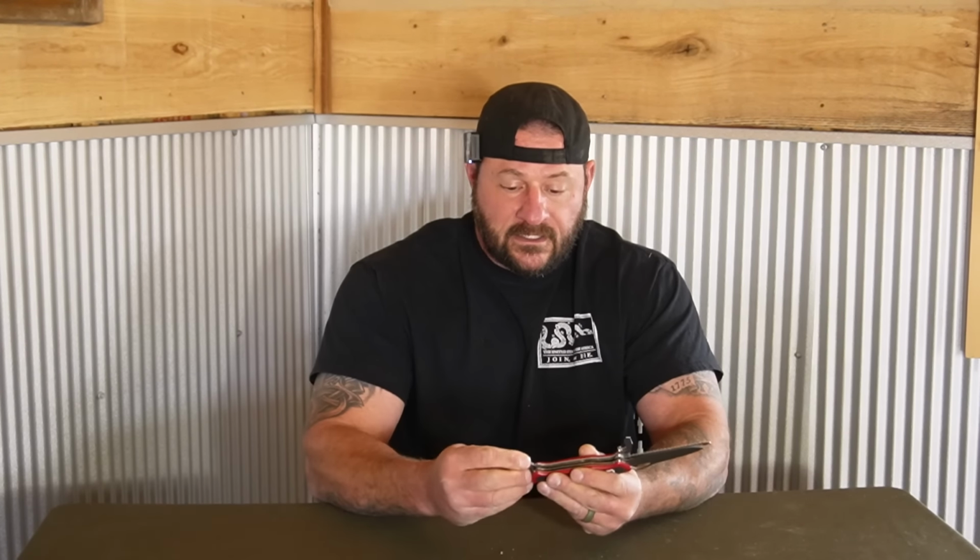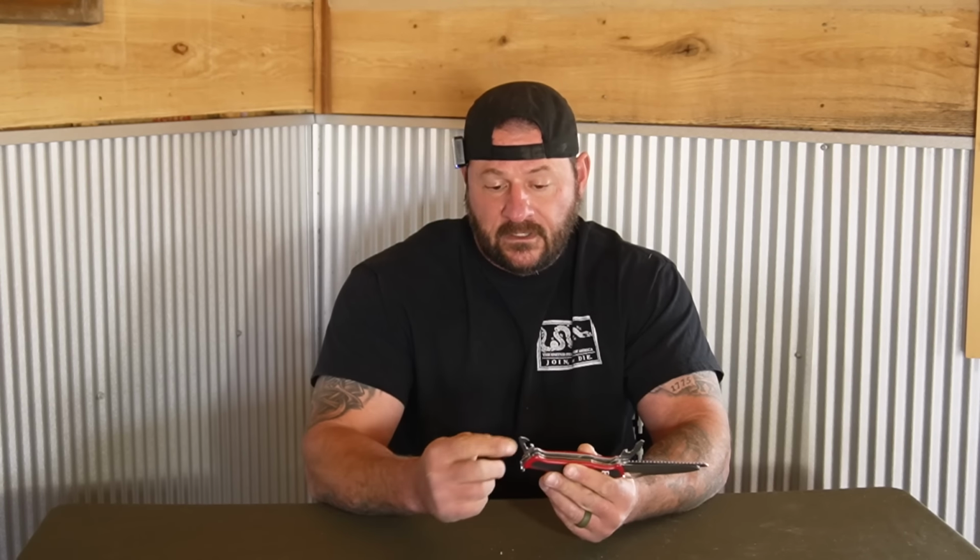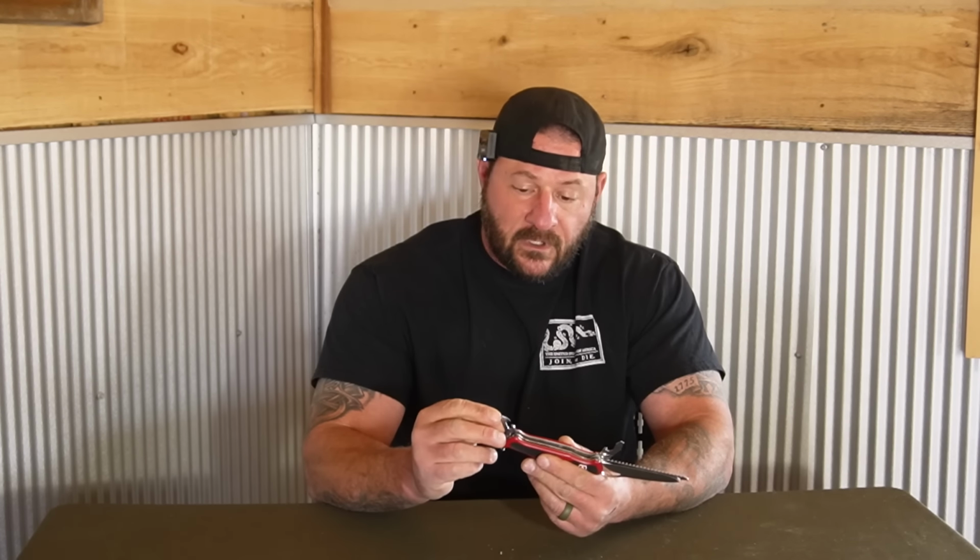Moving on, we have our screwdriver and bottle opener. We have a can opener here that locks into place. A small screwdriver, flathead right there. Like most of these, we have our tweezers and toothpick. And like I already mentioned, we have a Phillips head screwdriver on the back in place of a corkscrew.